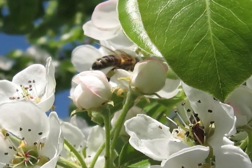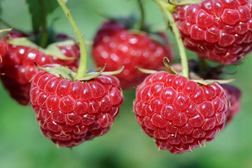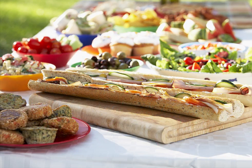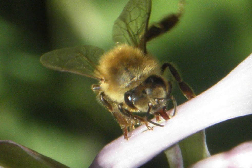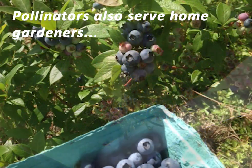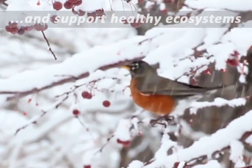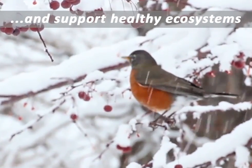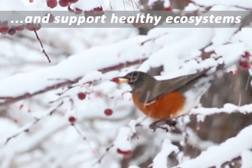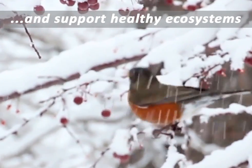Pollinators are vitally important. Without them, about 85% of all plants would be unable to produce seeds or fruit. In fact, 1 out of every 3 bites of food you eat is there because of pollinators. And pollinators serve not only beekeepers and farmers, they also pollinate the flowers, fruits, and vegetables of home gardeners. Pollinators also support healthy ecosystems that clean the air, stabilize soils, and support other wildlife, like resident and migratory birds.